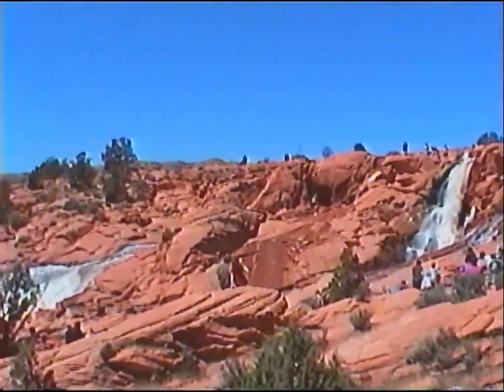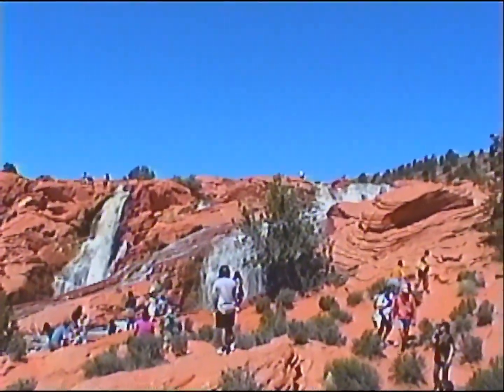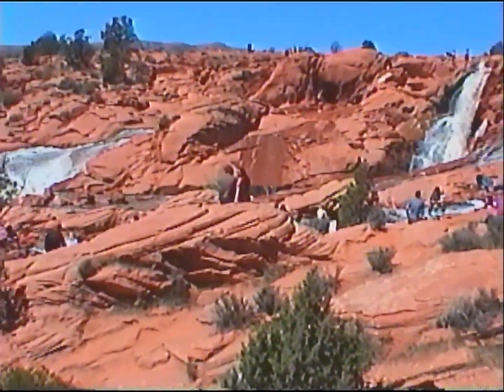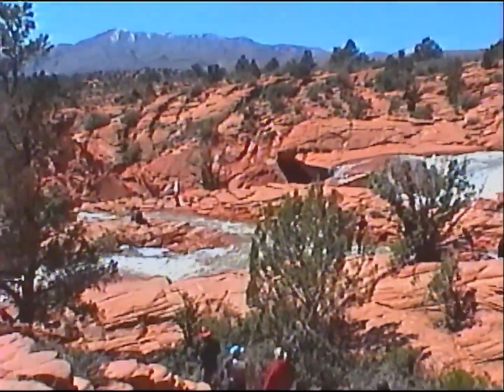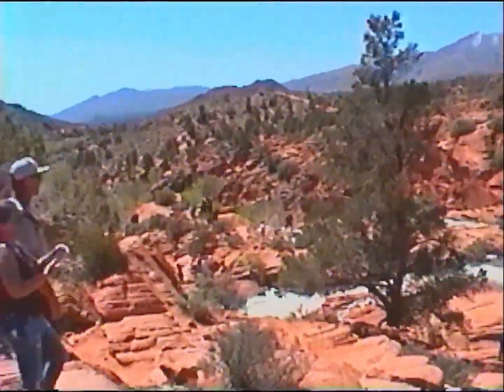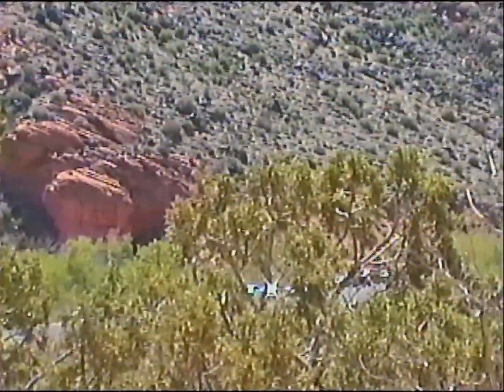And then all through here is, of course, the water flow. So it goes all the way from the top right there, goes on down through here, kind of pools up there, and then flows and flows and flows all the way down over there. And the parking lot that we came from, way over there behind that tree.